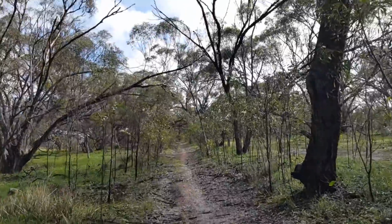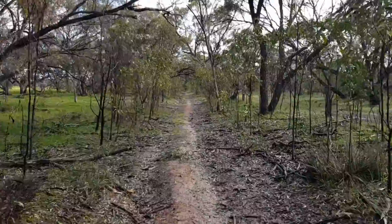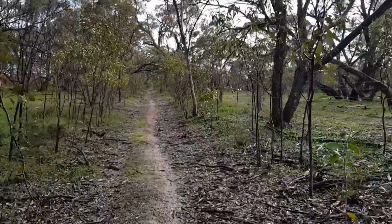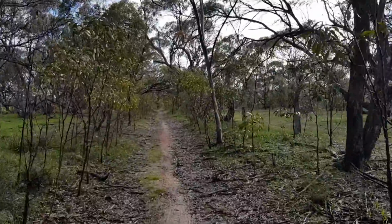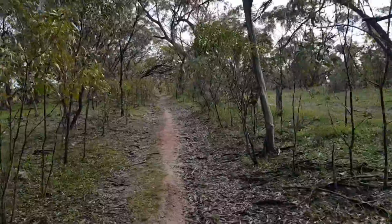So it stopped raining again. So good. This is more like normal rain. Last weekend was not normal. But it's so pretty. We don't have that much further to go.